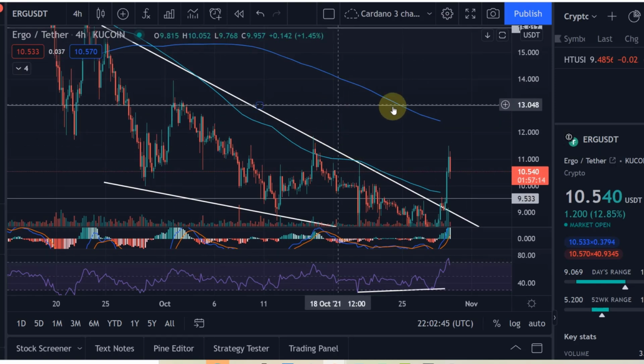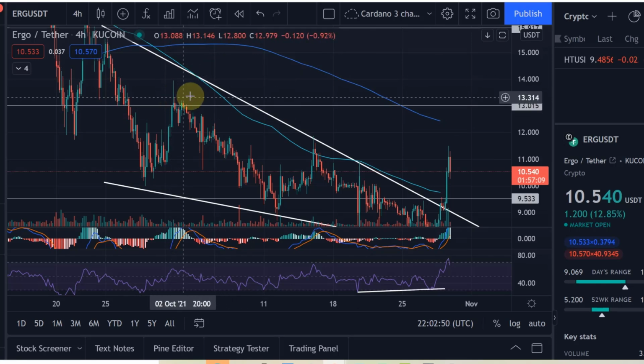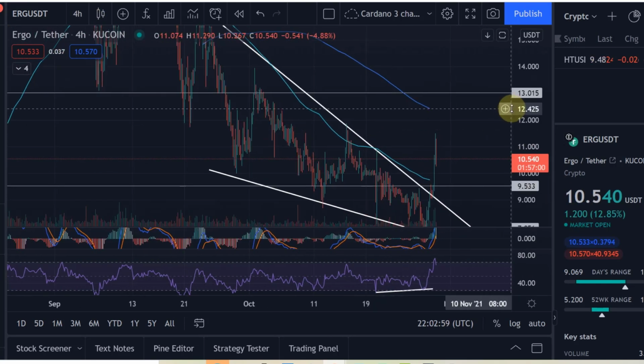It plays out. As I said, the next level will be here, that 50-day moving average, and after that we've got that $13 level of that previous high. But yeah, Ergo has a lot of potential, and I just want to give you that quick update. I think the potential now is that we continue to go up.